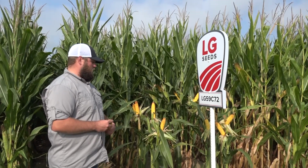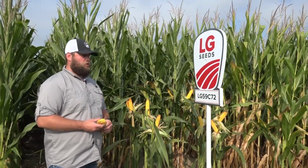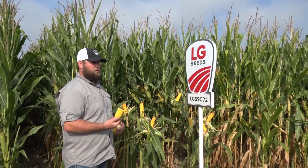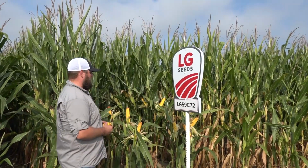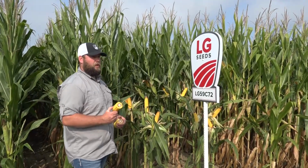You can plant this one, get it out early. It can handle some of those cooler, wetter soils. It has that early emergence to it, which makes it nice. And for being 109 day, it actually dries down probably a little bit better than 109. It's also another one that we use dual purpose. Digestibility should be pretty high on this variety.